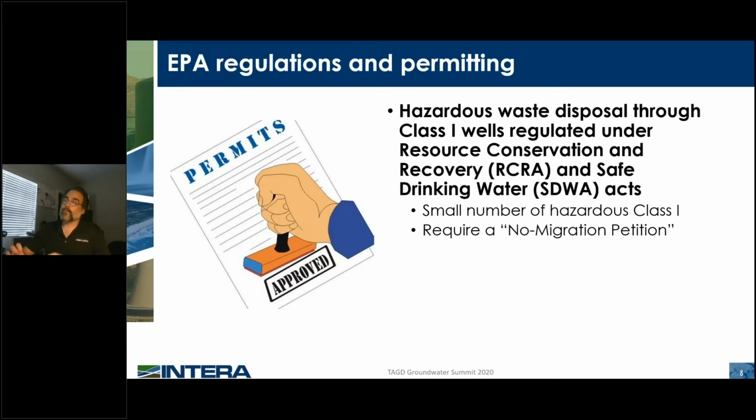So basically, the concept of hazardous waste is defined by the RCRA Act, and there are specific definitions for specific chemicals, or specific results of the chemicals, what they could do if you come in contact with them, and so on and so forth. So if you have a Class I well and the waste disposal contains any contaminant that can be considered hazardous, then that has to be permitted by the Environmental Protection Agency. And it requires something called a no migration petition.